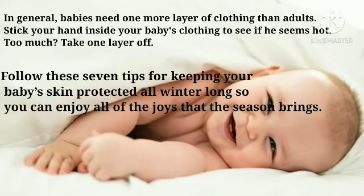In general, babies need one more layer of clothing than adults. Stick your hand inside your baby's clothing to see if he seems hot. Too much? Take one layer off. Follow these 7 tips for keeping your baby's skin protected all winter long so you can enjoy all of the joys that the season brings.